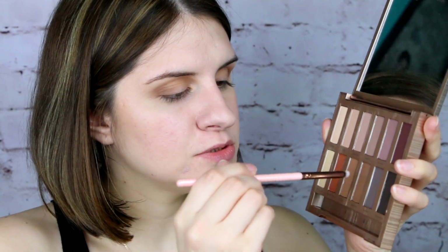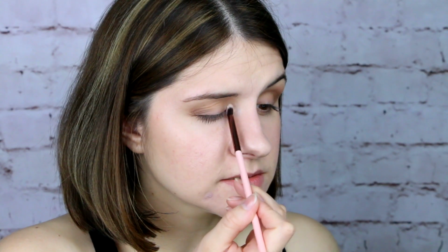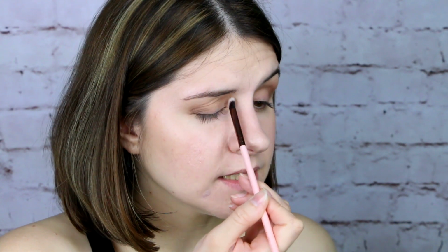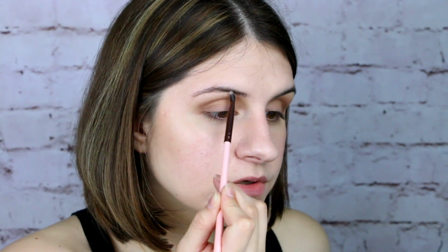Then I'm taking my Luxie 141 Mini Round Brush, dipping it into Lockout and Magnet, and then going onto my lower lash line and blending it out under there. Right, next I'm going to be taking Luxie 131 Mini Angle Brush and I'm going to be dipping into this color Below right here. It's so pretty. Then I'm going to be adding this to my inner corner and then spreading it outwards. And then also adding this to my brow bone.